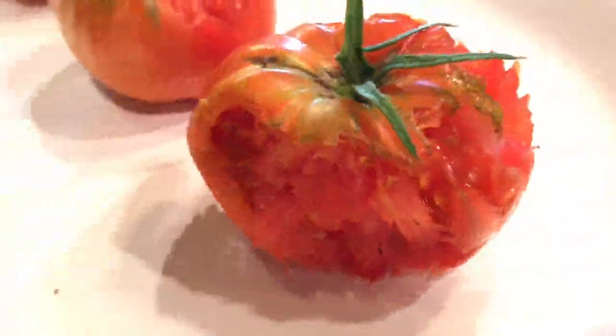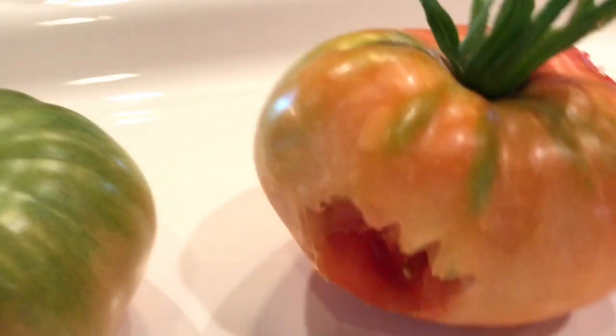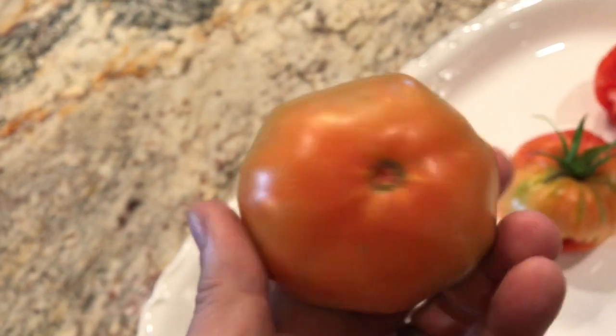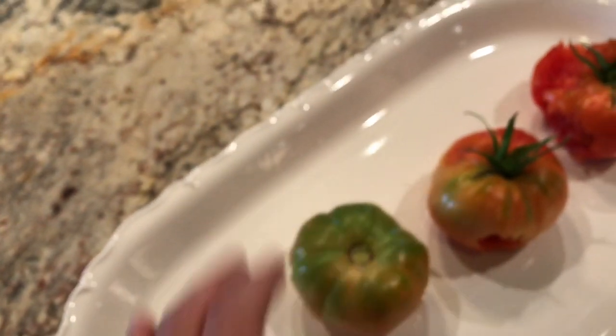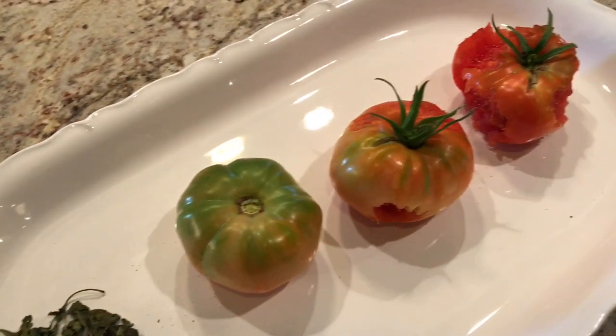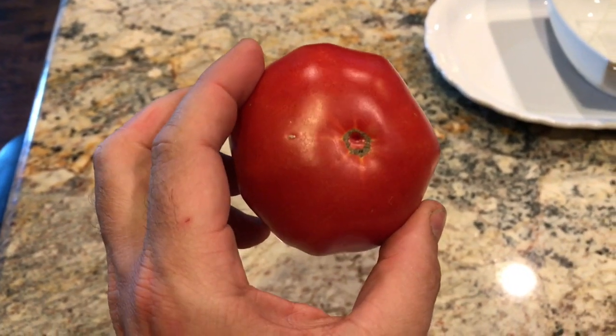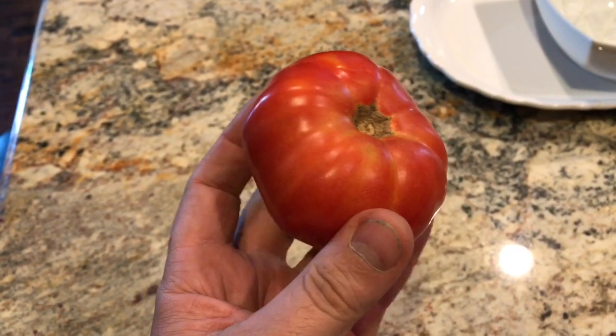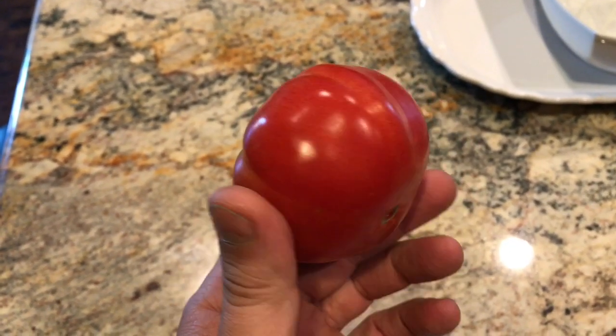Just wanted to give you a close-up look at the Brandywine tomatoes that the birds got to. You can see that they were definitely doing a number on them. You know it's birds by the shape of the holes, so that's a little bit bad. But this one, they didn't touch. So I'm going to leave it indoors, and we'll let it ripen in the house over the next week or so. So it's been about a week, and you can see by leaving it inside on the counter in the kitchen at room temperature, it's ripened all on its own, and it's ready to be eaten.